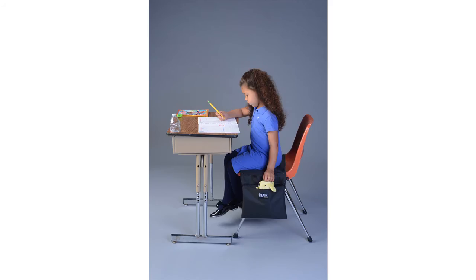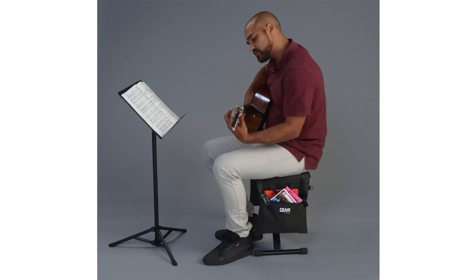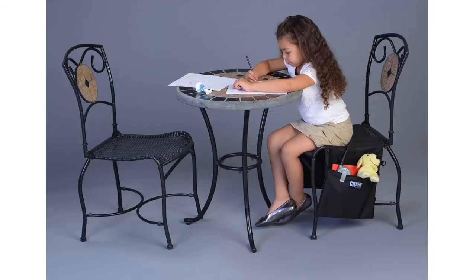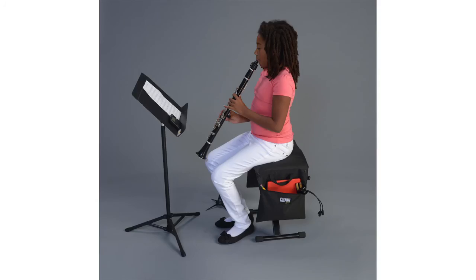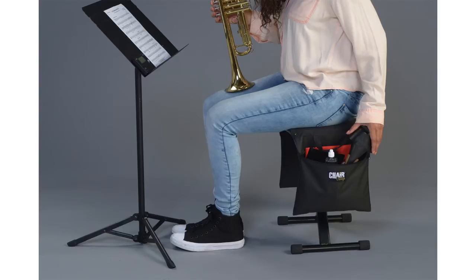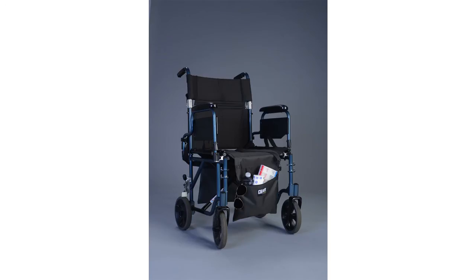The caddy is great for all ages, from children to adults, and is usable by anyone who sits in a chair and works, studies, or plays. Students, office workers, artists, musicians, knitters and seamstresses, hobbyists, wheelchair users, and more.